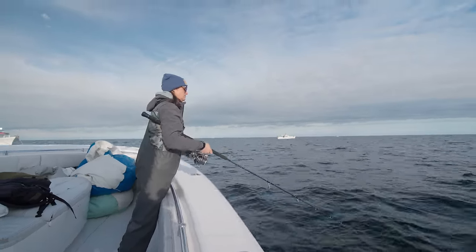Look at this. I hand him the rod and he puts his hand all over the pool. Look it up. Somebody's got to do it. Hang on tight, little baby. We got a monster on, guys. Magnum, true magnum. Brooke might have the big fish. It looks like it. He's solid.